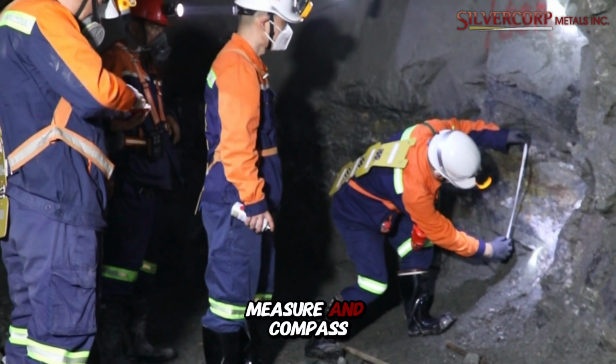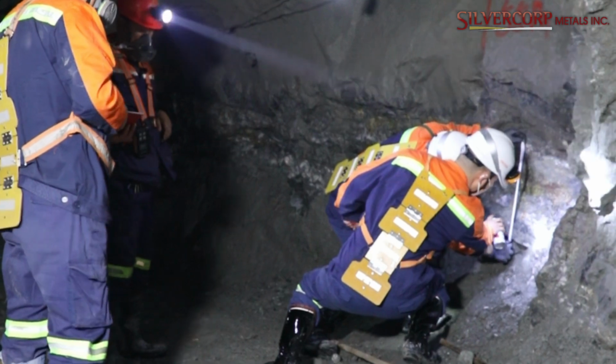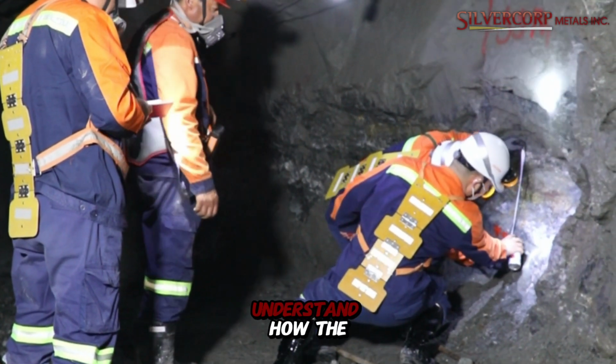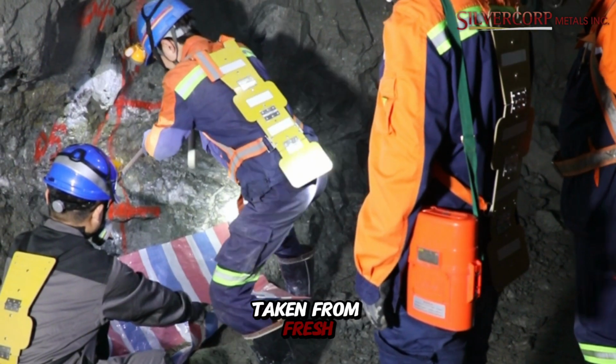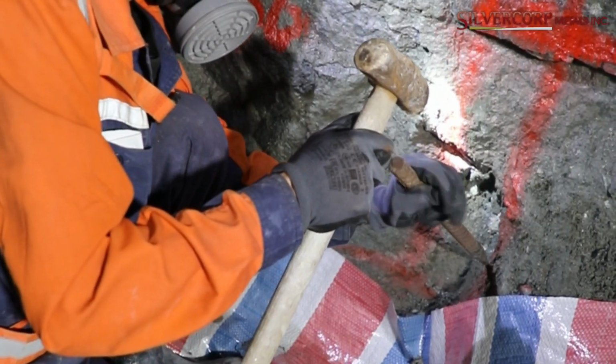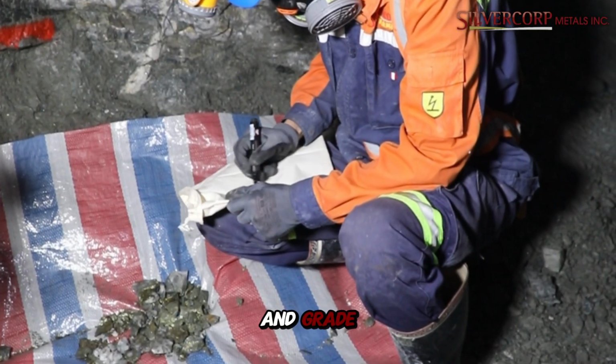Using a tape measure and compass, the geologists measure the thickness and extent of the vein. Structural measurements help understand how the vein continues in space. Samples are carefully taken from fresh, unweathered parts of the vein. These will be sent to the assay lab to analyze metal content and grade.